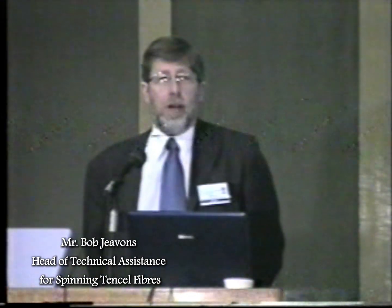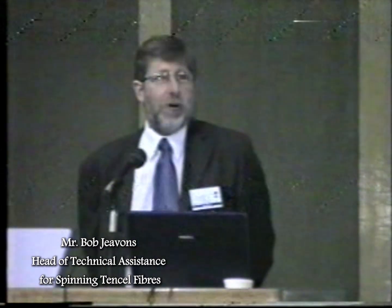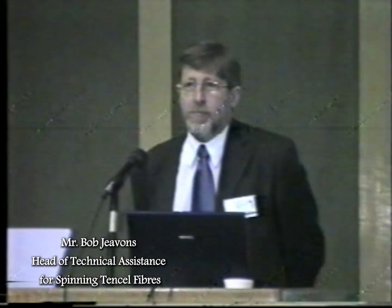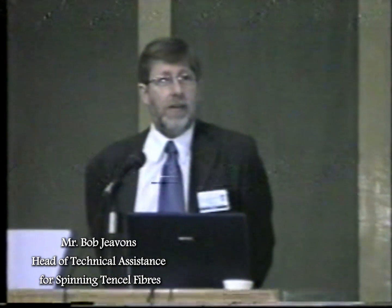So I think that there are great opportunities for Egyptian cotton on its own, for Tencel on its own, but also there's a good opportunity for Tencel in blend with cotton. So would you just like to feel those fabrics? Yes, thank you.